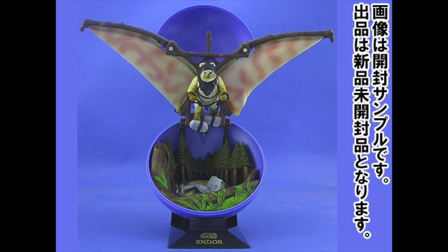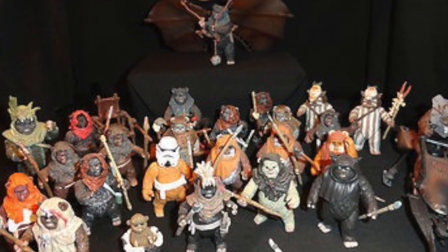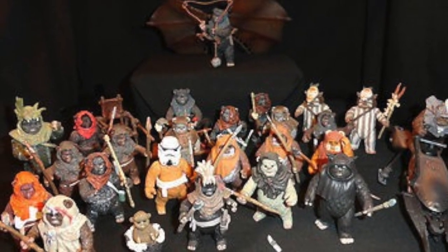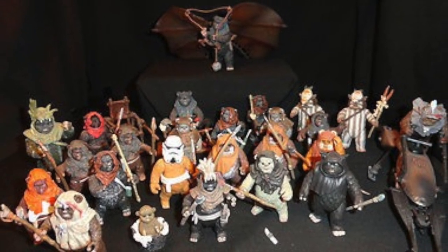So, while movie accuracy is great, it's awesome still to get other characters, especially if they're tied to the actual film, even if it is a cutscene and not in the actual theatrical cut. Especially with an Ewok. I mean, Ewoks were, shall we say, slow at coming out in the Power of the Force era of modern Star Wars collecting. We've had 20, 30 years, and at this point, looking back, yeah, we've got a lot of Ewoks, and it's awesome. But at the time, yeah, it was a slow drip, and it felt like any new Ewok was a cool Ewok.